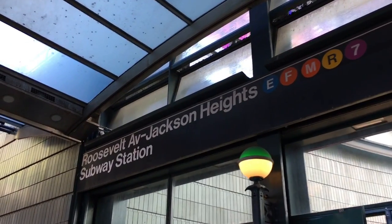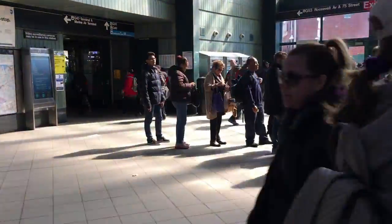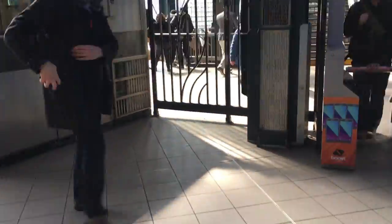Alright, here we are at the Jackson Heights stop where we'll get on the R train, but you can also catch the 7, E, F, or M trains here at the same stop. You can check the location of your hotel to see if one of the other trains would be more convenient for where you're going. So let's head to the train.